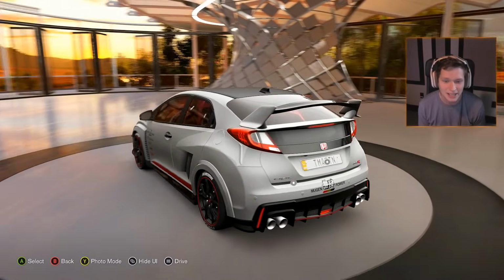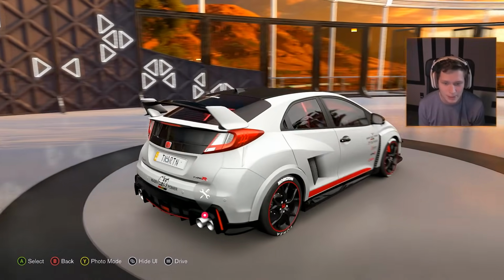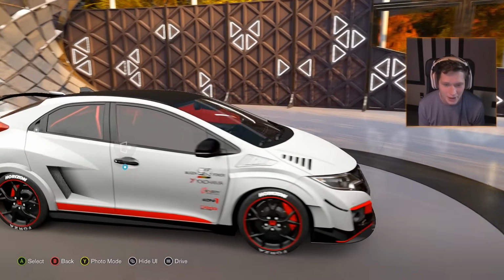Obviously, my tastes have changed a little bit, but dude, this thing's pretty sick. It's even got the red tint on the windows.